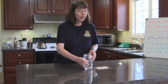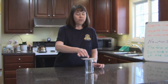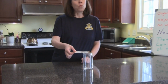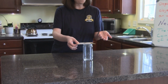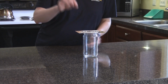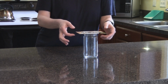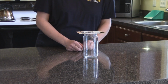The second part of the lab asks you to reset up with the card on top of the jar and the coin on top of the card. But this time, move the card slowly. When I move the card slowly, the coin moves with the card. Why? It turns out that the static friction, the force of friction between the bottom of the coin and the top of the card, is so great that I'm not overcoming it. The coin slides along with the card because of that force of friction.